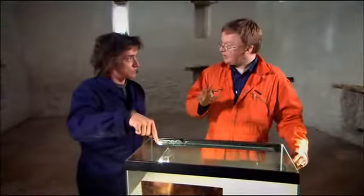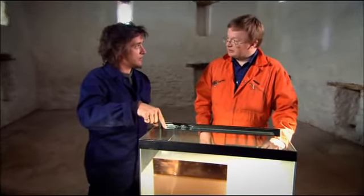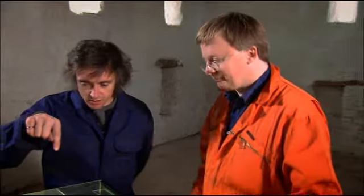Because gold is called a noble metal, and metals that are less noble or active want to corrode. So copper is quite noble. You didn't bring a sheet of gold, I noticed. Didn't think the budget would run to it. So copper is quite a noble metal, and what you've got is a more active metal.